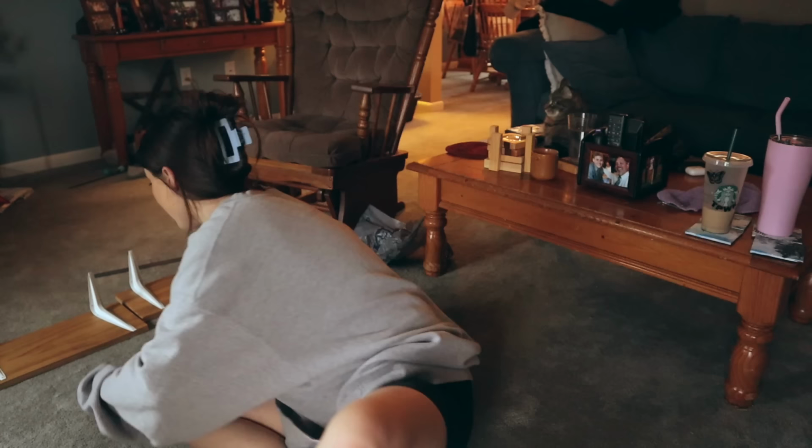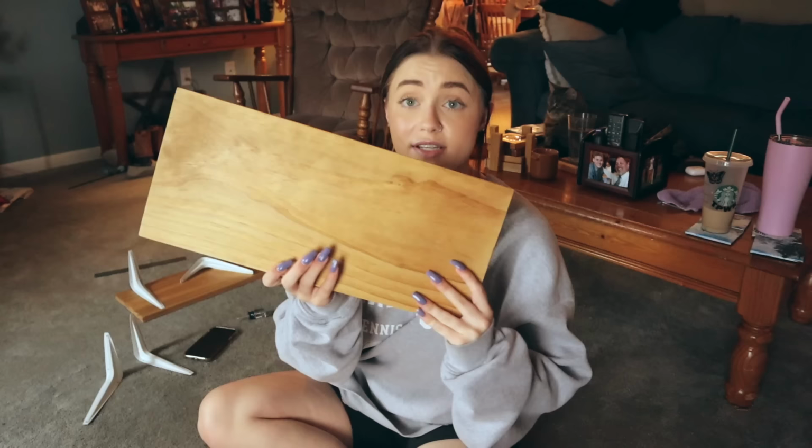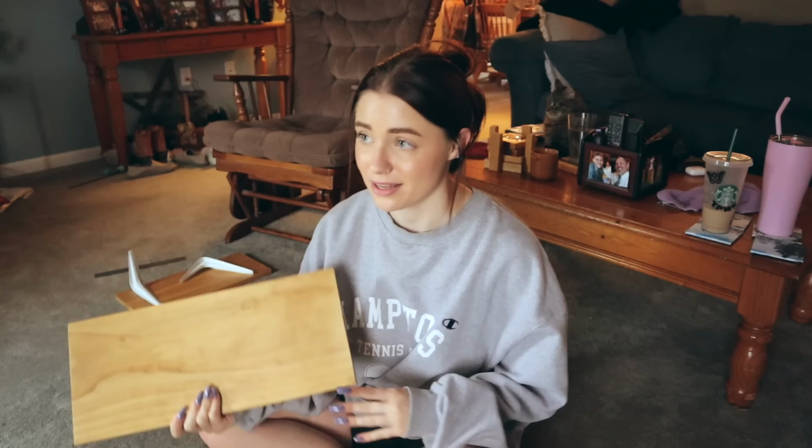I wanna finish these shelves so bad. The stain looks so good. I am so excited to hang these, and I'm excited to see them in the same area with my desk.